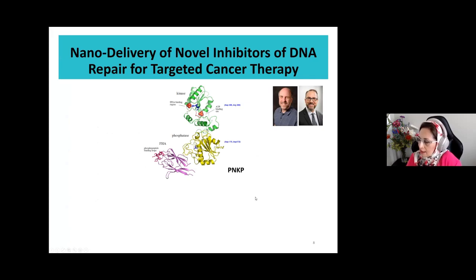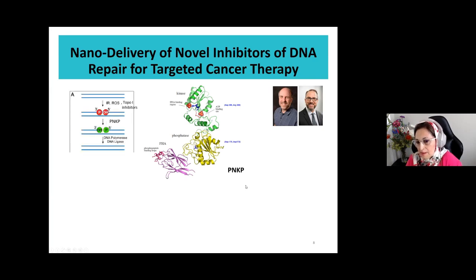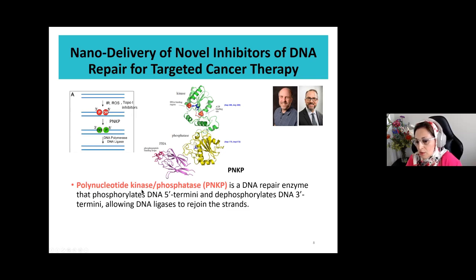Now, at the University of Alberta, I have been lucky to get acquainted with Dr. Michael Weinfeld, who has been working on a different DNA repair enzyme for a long time. And we have teamed up with another scientist and chemist, Dr. Dennis Hall, to develop new inhibitors of this enzyme, which I abbreviate as PNKP. PNKP stands for polynucleotide kinase phosphatase. It is an enzyme that has both kinase and phosphatase activity.